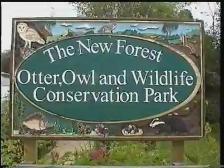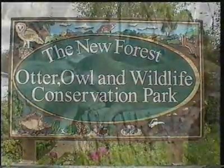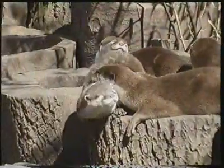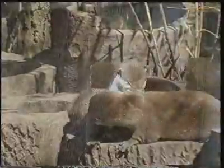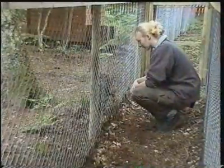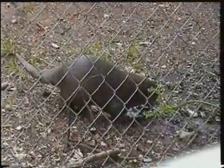Many wild animals, such as the otter, are very elusive to photograph, and you need something like a conservation park in the New Forest to be able to see them properly. Even here, of course, they are behind fenced cages, otherwise they would escape into the wild.